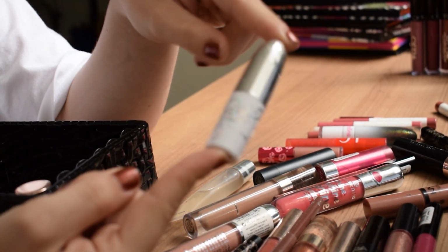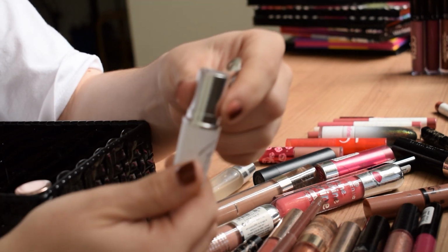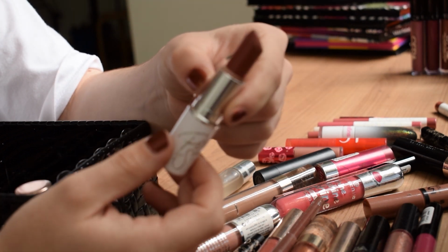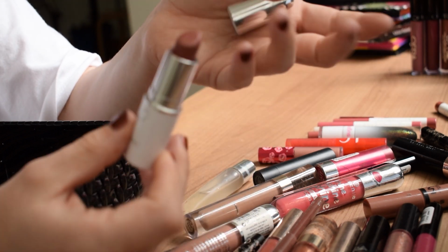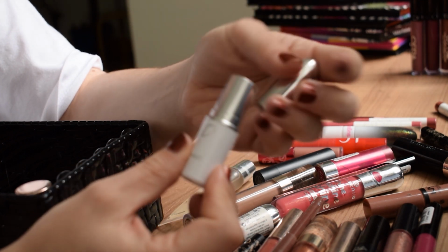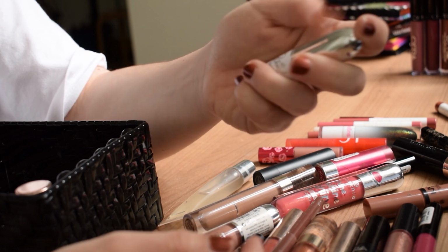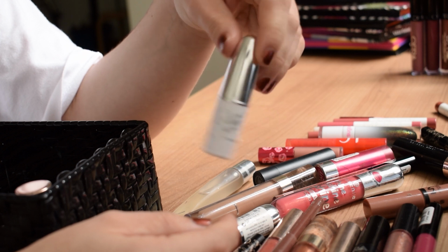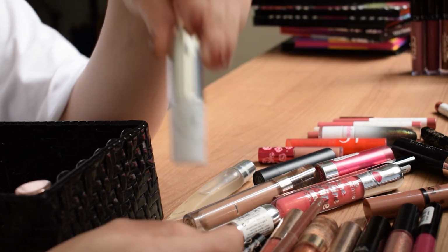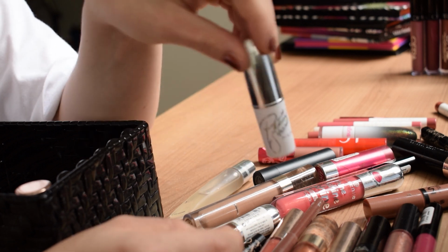So a MAC lipstick that I'm gonna get rid of is this one from the Patrick Star collection. I'm gonna get rid of this one because I don't really use this anymore. It's very, very warm toned. The formula is nice because it's MAC, but it's not my favorite. So I'm gonna get rid of this one, or maybe disinfect it and clean it and sanitize it and see which one of my family members would like this. But in Corona times that doesn't really seem smart, so I'm gonna toss it.